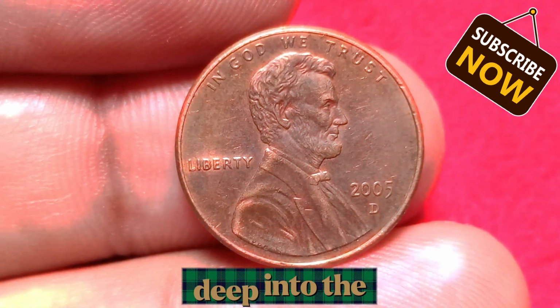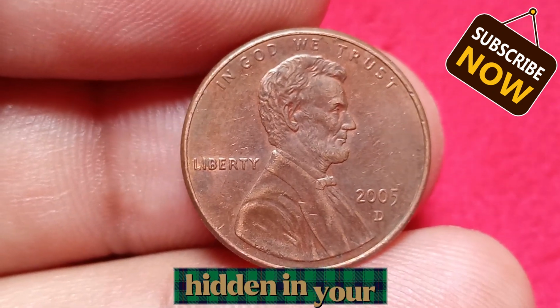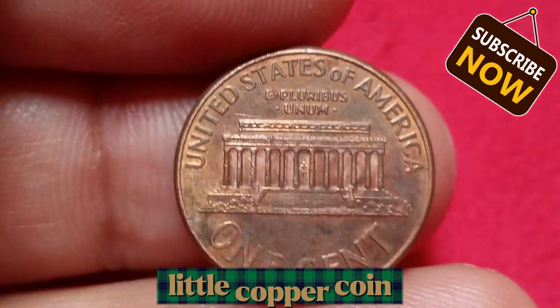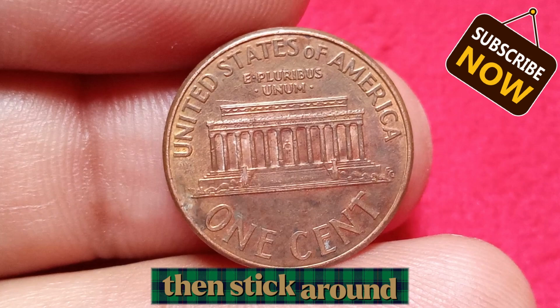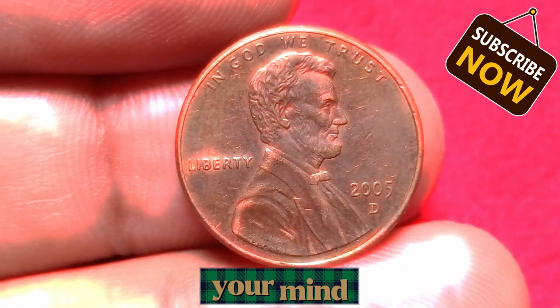Where we dive deep into the stories, secrets, and surprises hidden in your pocket change. If you've ever wondered whether that little copper coin sitting in your change jar is actually worth a lot more than 1 cent, then stick around, because today we're talking about something that might just blow your mind.